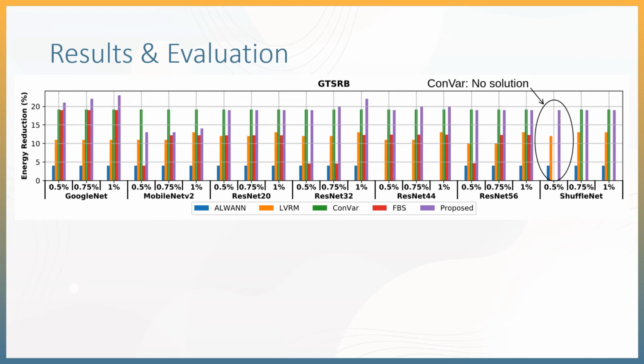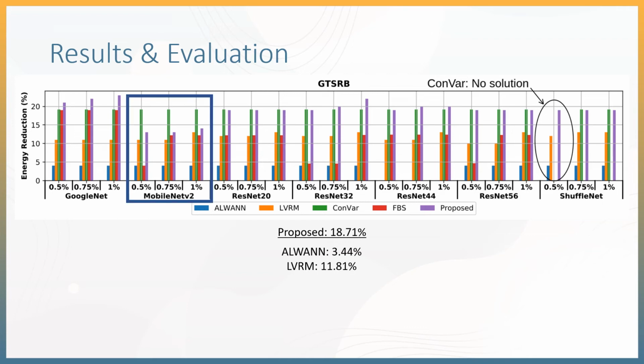This figure depicts the energy savings for the GTSRB dataset. Our proposed method achieves an average of 18.71% in energy savings across all neural networks and accuracy thresholds, while LVRM and AL1 achieve 11.81% and 3.44% respectively. The lowest observed value in the attained energy savings of our method is approximately 12% for the MobileNetV2, while the highest is 23% for GoogleNet for the 1% threshold.